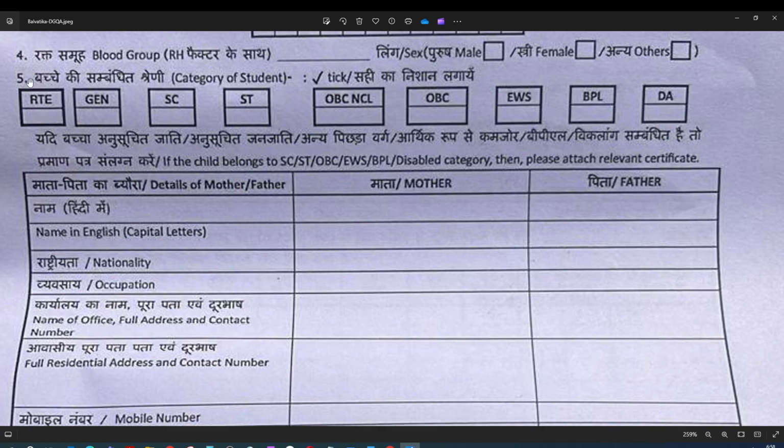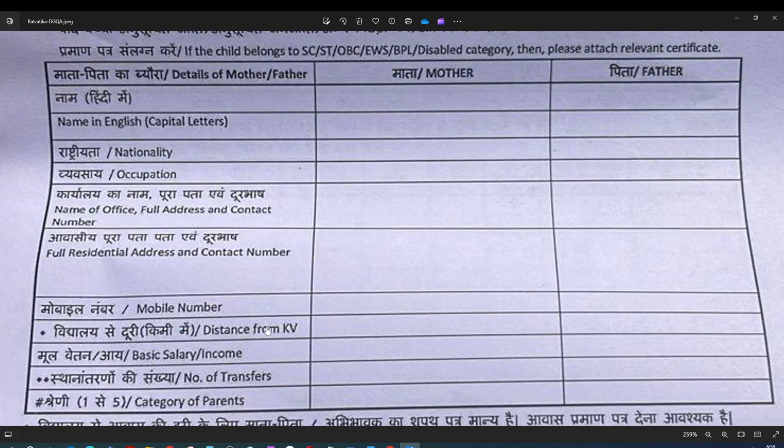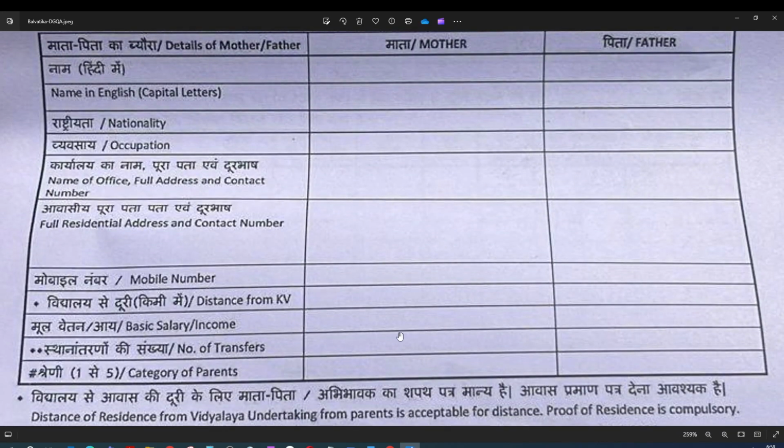In newer forms, RTE will not be there in older forms, but this will be there. So this means that if you are meeting the distance criteria, then you will by default be considered under the RTE quota. Then the income, basic salary income. So how much monthly income you are getting, or the basic salary component from the pay slip, you can input. And then number of transfers.